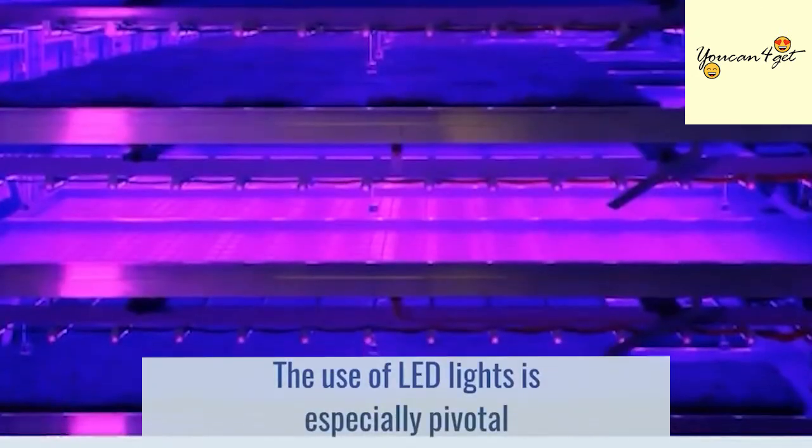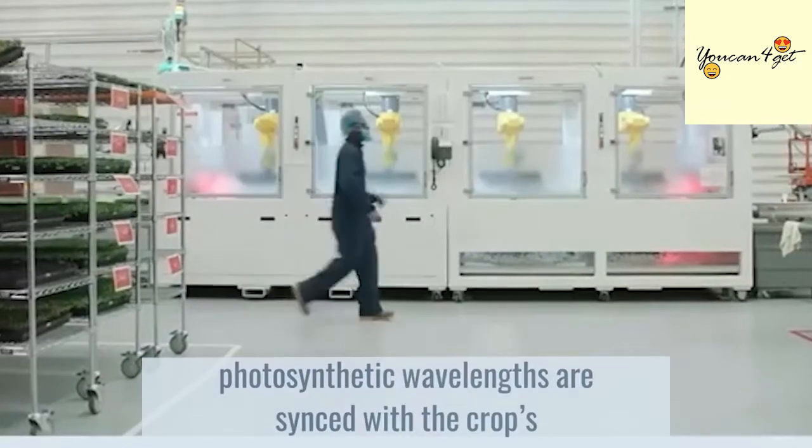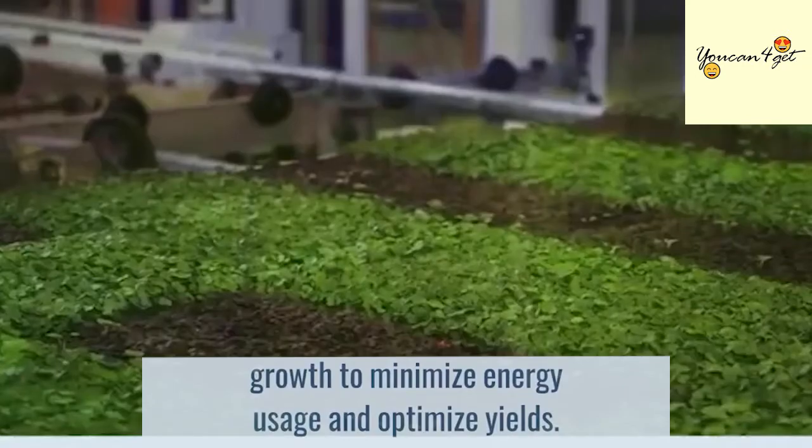The use of LED lights is especially pivotal for photosynthesis. Plenty points out that the photosynthetic wavelengths are synced with the crop's growth to minimize energy usage and optimize yields.